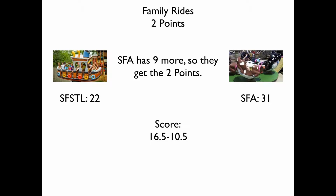And therefore, that total will give us Six Flags America at 31, Six Flags St. Louis at 22. Six Flags America has 9 more, they get the 2 points. Simple as that.